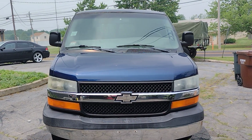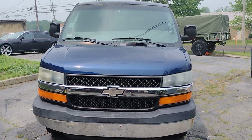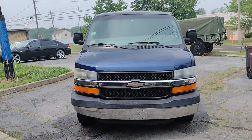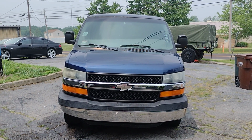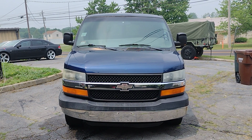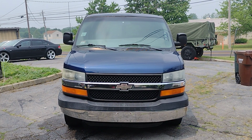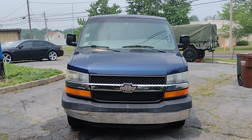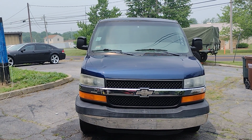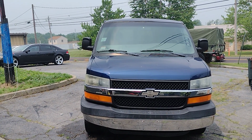Today I bring you another addition to our fleet. It's a 2003 Chevy Express 3500 with a 6.0 liter V8. This is a fleet vehicle out of municipal government. It was used for transporting personnel. This vehicle came from the East Coast.